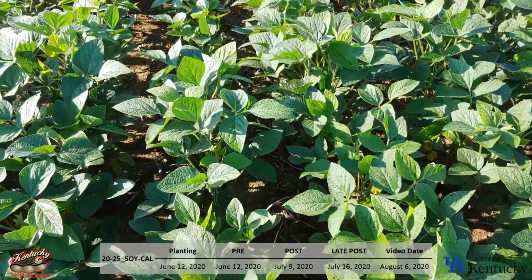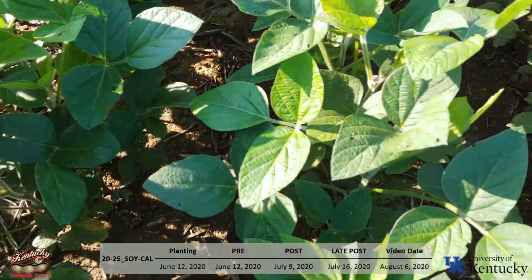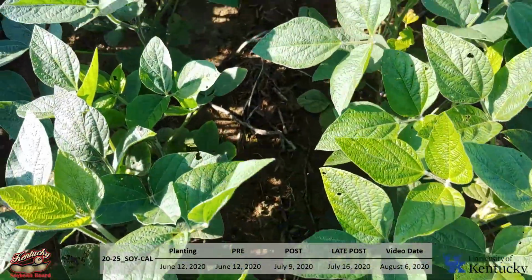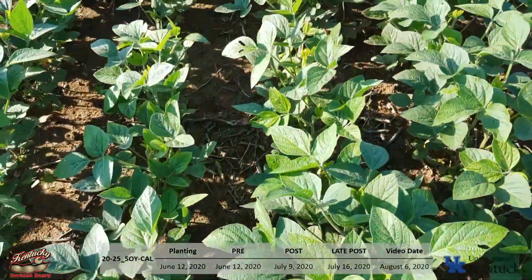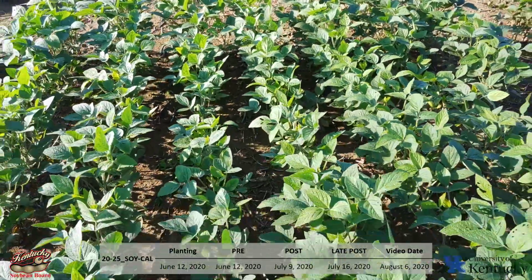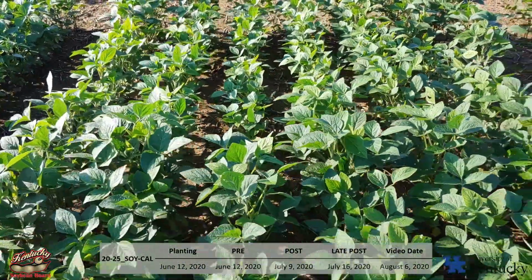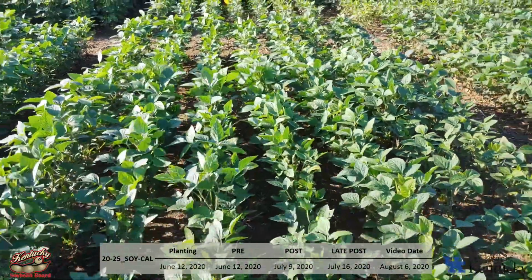Again, you'll notice that was an earlier post application because we only had one residual on the ground. We did come back at 4 weeks rather than 5 weeks. Overall, a very clean plot, and the plot looks really good for us, not having those late season breaks, and we attribute a lot of that to the fact that we do have a residual in our post-emergence application.